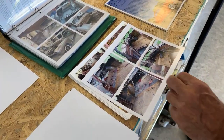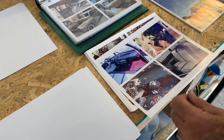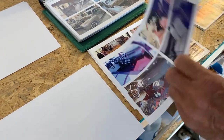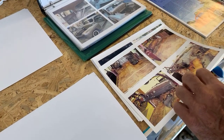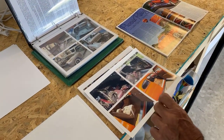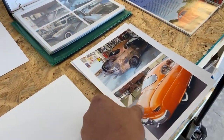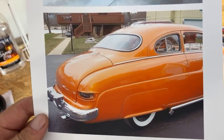Wow. So much work. As you can see, we tore everything out all the way to the shell. And I had the car soda blasted after I gutted everything out. And here's some of the befores and afters. Some more befores and afters. Let me grab that one real quick. Get him a good look. Before and after. The Phoenix Rising.